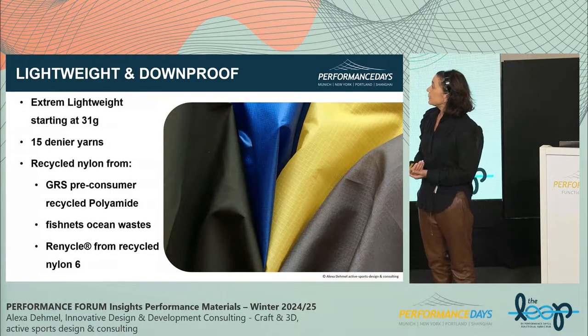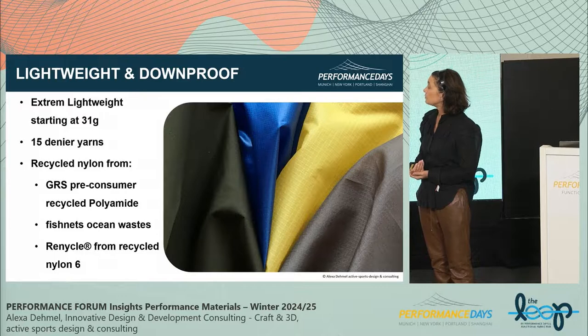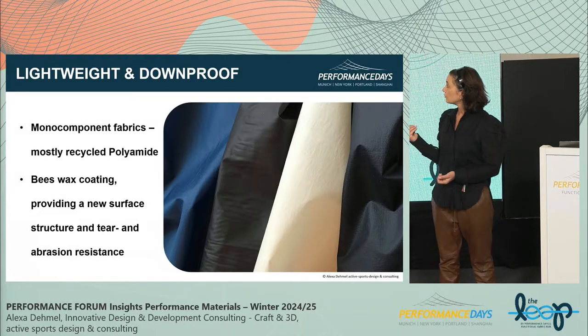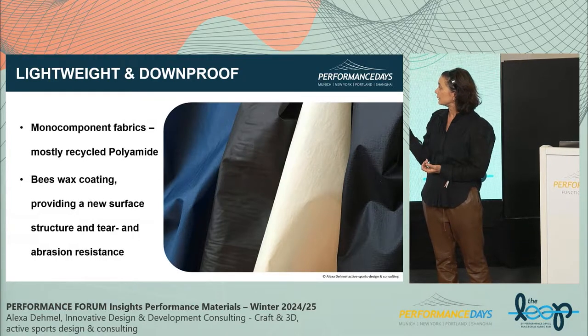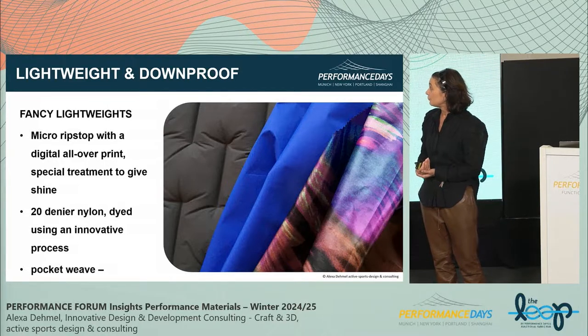The extreme lightweight starts at 31 grams, and you will see some 50 denier yarns, recycled nylon from GRS pre-consumer, recycled polyamide, fishnet ocean wastes, Renicle from recycled nylon 6. There are quite a few monocomponent fabrics that are mostly from recycled polyamide with beeswax coating, providing a new surface structure and tear and abrasion resistance. Of course, there are some really fancy lightweights this time, such as the micro ripstop with a digital overprint special treatment to give shine, a 20 denier nylon dyed using an innovative process, and pocket weave.